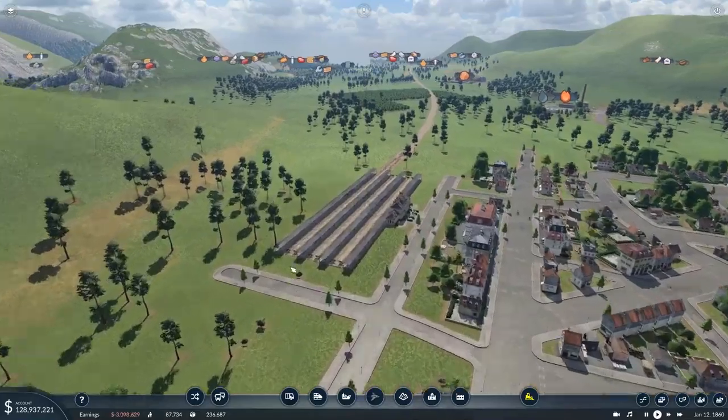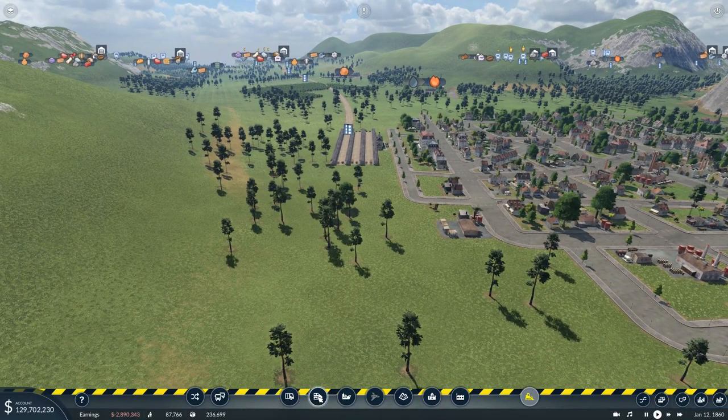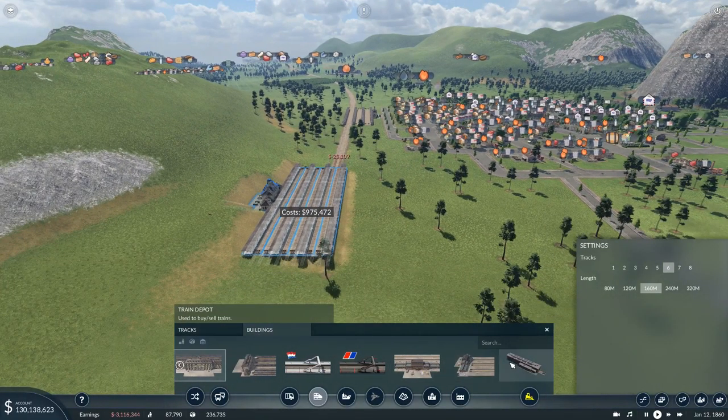Right, you've built that there. I'm not sure if I'm happy about that. Possibly not, because I'm going to have to get a depot in. I do also have to set up a commuter route in Glasgow. Right, buildings, train depot.